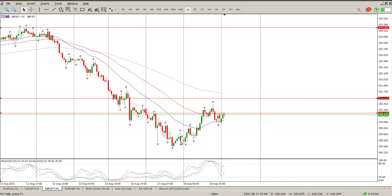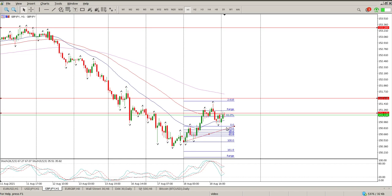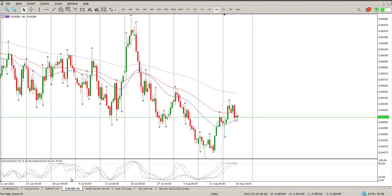Just to highlight London breakout strategy, first 7 bars here would have definitely worked out. So there's my first 7 bars. You can see top of range, bottom of range, and we hit the range target. There's a range target there. So just bear that in mind. London breakout strategy, definitely something worth watching on the pounds at the moment.